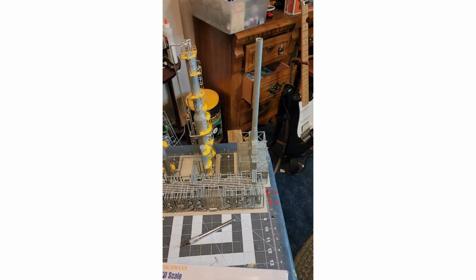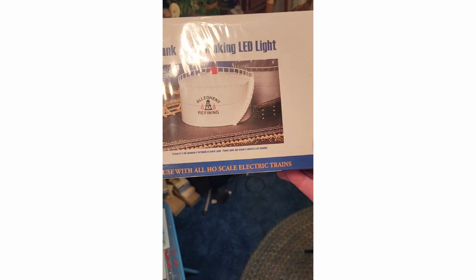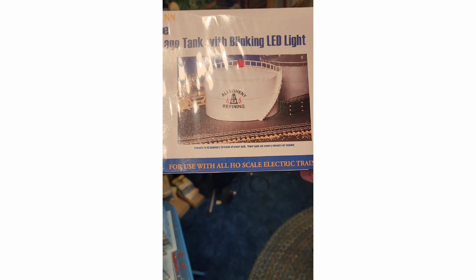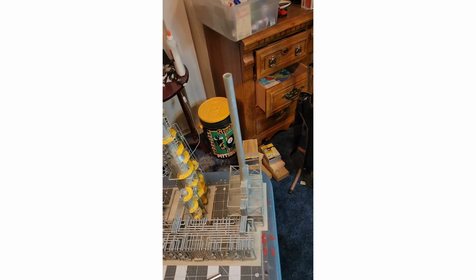Of course, along with any refinery, we need a storage tank. So I'm building that next. So stay tuned. And when I get done with the tank, I'll show you that too.